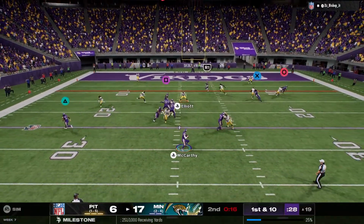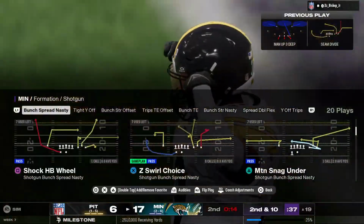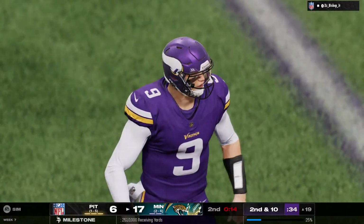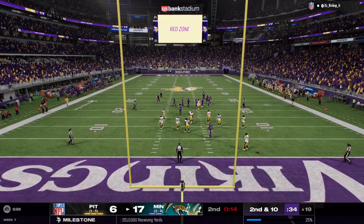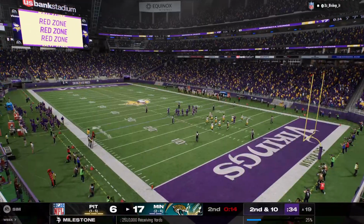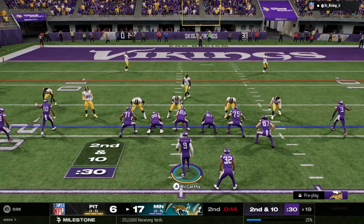Throwing is McCarthy. That'll be incomplete as the clock will stop with 14 seconds remaining. I think he's got to be careful not to force anything into coverage right there. There weren't really any throwing lanes, but the best part for him, he's got second and third down to fall back on. So now 2nd and 10 after the incompletion on first down.